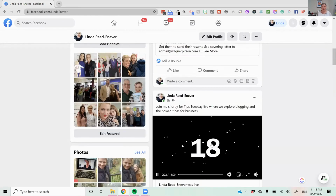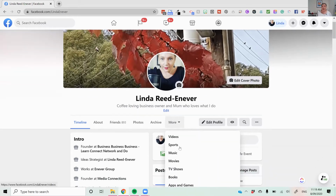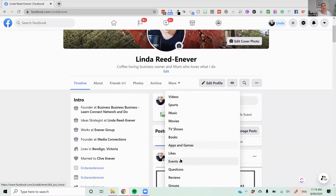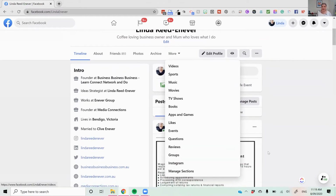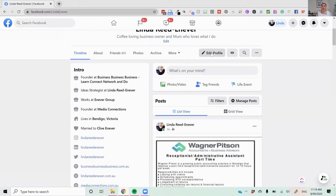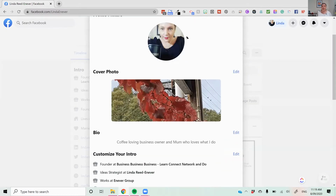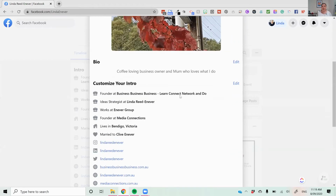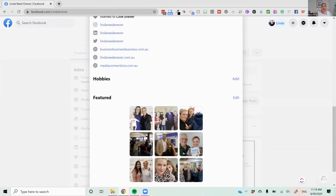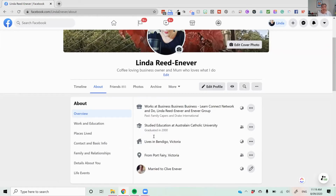To edit your profile, the options are to edit here. You've got more stuff if you need to look at your videos, your sports, your games, your questions, your reviews, groups, all of those sorts of things all pop into here. You can manage those sections. To edit your profile, it's just a matter of hitting up edit over here. It all starts with the profile picture, the cover picture, and then you've got more details that you can put in, hobbies and edit your about info going through there. 90% of the profile stuff has come across.